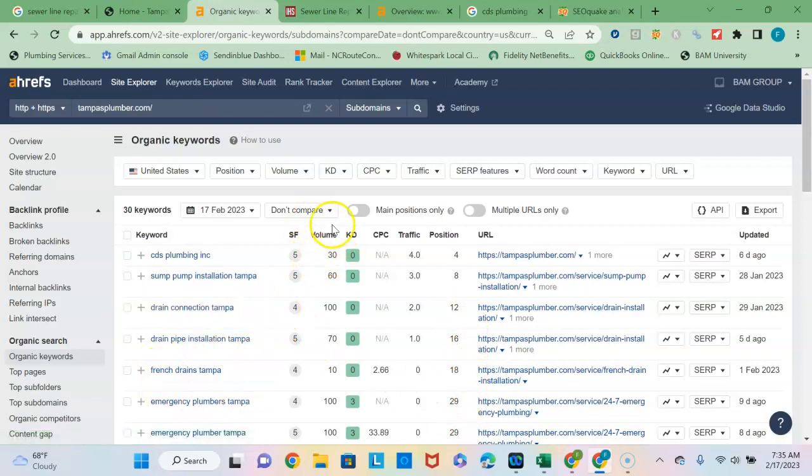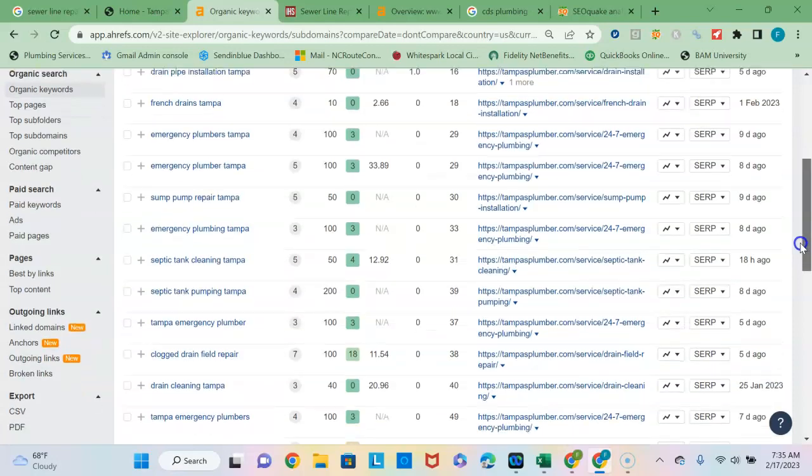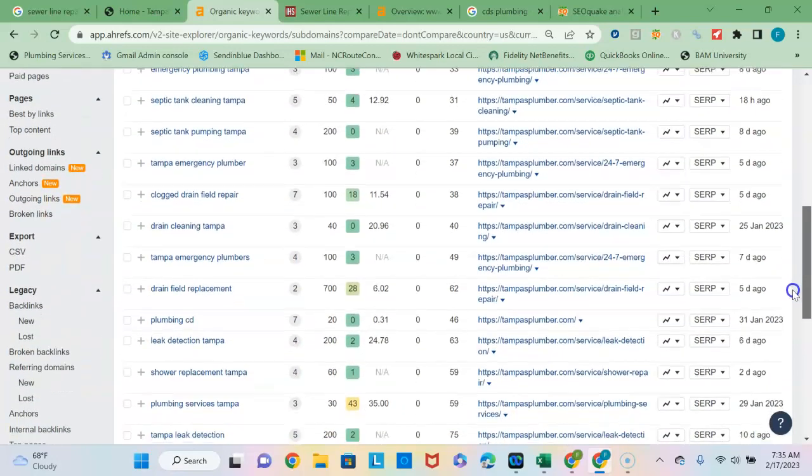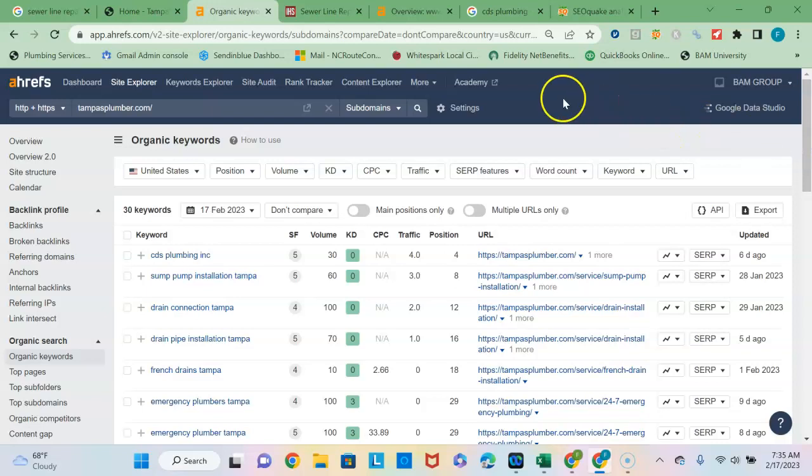Here you can see the number of searches per month that each of these phrases is searched for. So my analysis here is on sewer line repair. I know that you do that service. I don't think it was currently ranking here, but if that is an area of your business that you wanted to grow, you would want to make sure that that term is in your content fairly frequently.